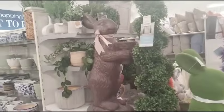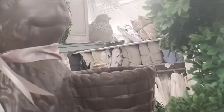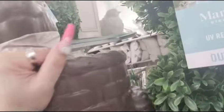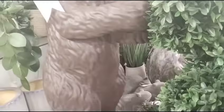Look at the big chocolate bunny. It's a planter. Wonder how much he is. I don't know. I really don't. He is pretty heavy, actually. All right, I really don't want to be moving him all that much, but he's cute.